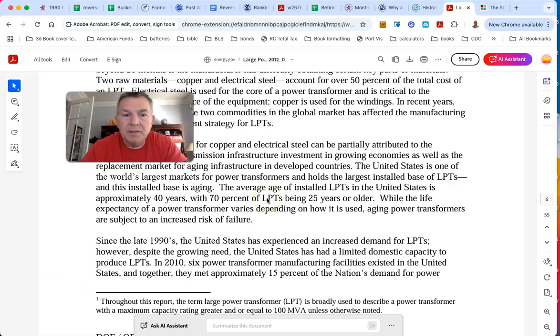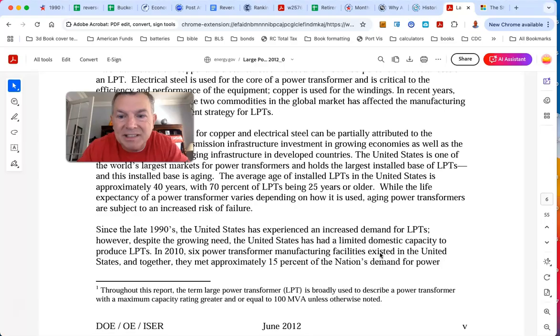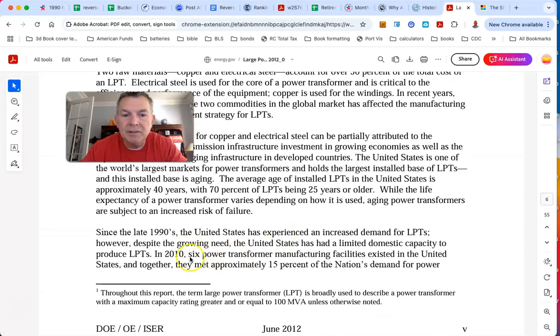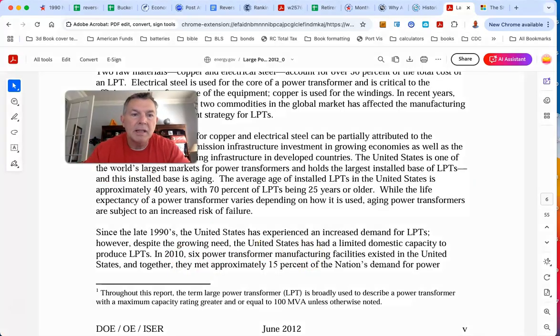Scary. Since the late 1990s, the U.S. has experienced an increased demand for LPTs. However, despite the growing need, the U.S. has a limited domestic capacity to produce them. In 2010, six power transformer manufacturing facilities existed in the United States, and altogether they met only 15% of the nation's demand for power transformers. You hearing that?